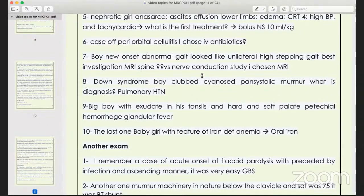The child won't lift the legs off the ground. This is the main criterion for hemiplegic gait. The child has circumduction, half of a circle, circumduction gait. And this is a staggering gait, where the child cannot lift the foot from the ground because of stiffness of the muscle. So, new onset abnormal gait looking like unilateral high stepping gait, the best investigation is nerve conduction study. This is not hemiplegic gait.